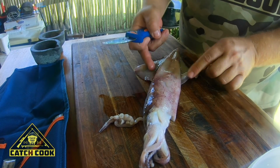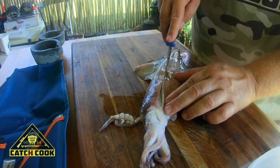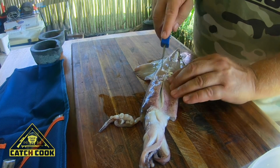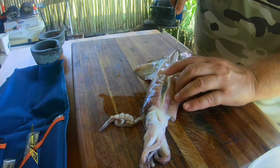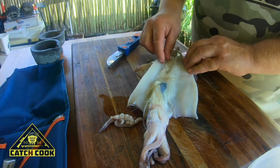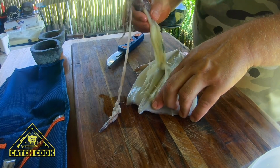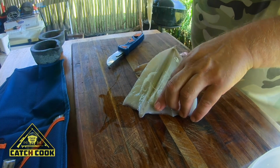Okay, so essentially we're just going to do that. Lie it on its back, see its wings there. I'm actually just going to cut it right down. You can just see how sharp that knife is. Just cut it right down the center. Don't cut too deep, you don't want to break the guts open. Those are the guts inside. You want to actually strip those out. Now this is where it comes to minimal waste of this sea creature.